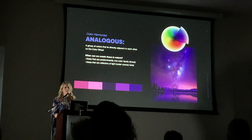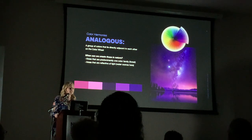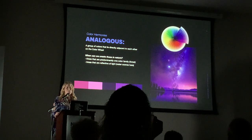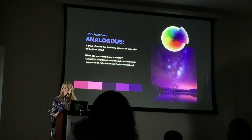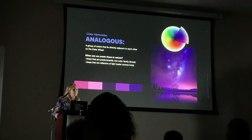Starting with an analogous color scheme, this is probably the easiest to find at night. This is when a group of colors lie directly adjacent to each other on the color wheel. You can see at the top here with the color wheel and how this image, those are colors pulled from this image. So we have pinks and purples and blues, but they're all right next to each other on the color wheel.